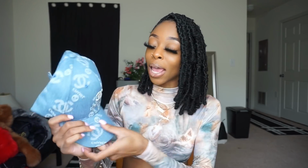And y'all, this is one of my favorites too. Y'all know first of all, I love denim. I just started to get into denim, and y'all, I don't know what I was thinking before, why haven't I been into denim last falls and the previous falls. But y'all, this season I am denim out. So I love this hat, another baseball cap, and it's super cute.